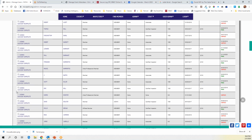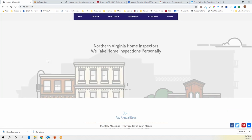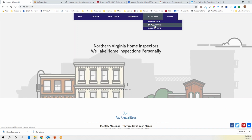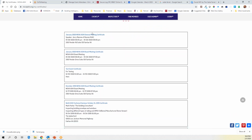I can log in as myself. I can log in as anybody because I'm in charge. And I can now go look at the certificates. And here are certificates. See, that's what should have shown up. I don't know why it didn't. And here's the last meeting that I attended at Nova ASHI. And I can just pull up that certificate. So anyway, join. Then you can register for events as a member.